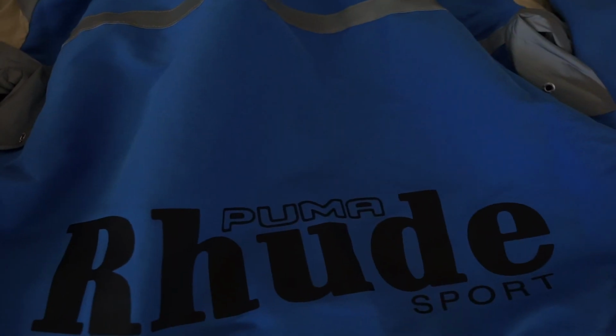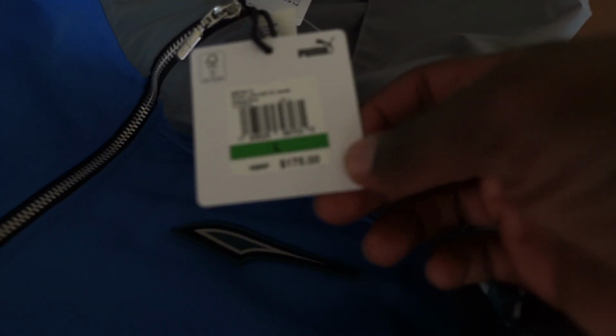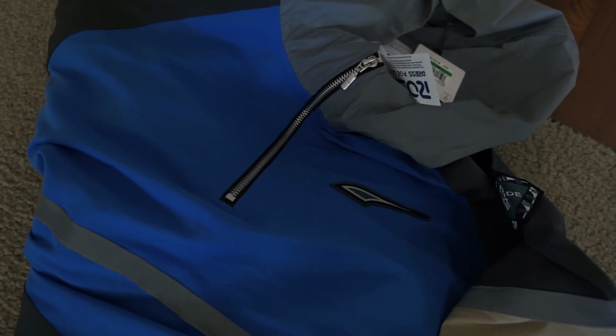And last but not least, we got this Puma and Rude jacket. This was actually a collaboration. I'm not gonna say everything from the Puma and Rude collab sold well. Some of the track jackets and stuff like that did not move at all. But this jacket in particular had some good previous sales for like 100 bucks, 120. So there's definitely a market for this jacket. The original price on this was 175, which is kind of high for Puma in my opinion. But I only spent 20 bucks for this jacket, so definitely left in some decent profit margins. So I'll list mine for about the same, maybe 100, maybe 120, and see how it does. And hopefully it does sell pretty quickly.